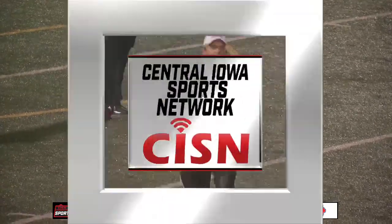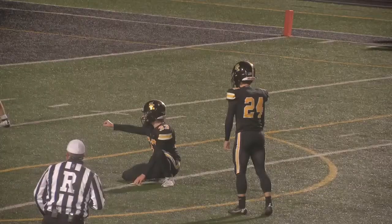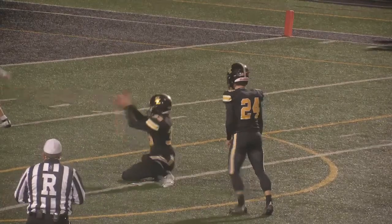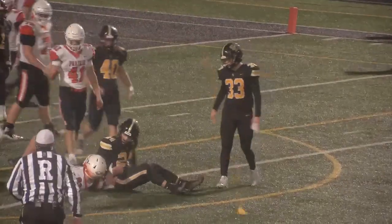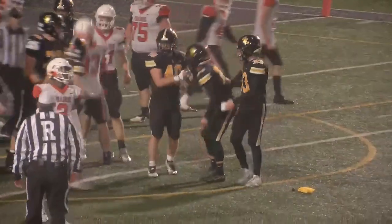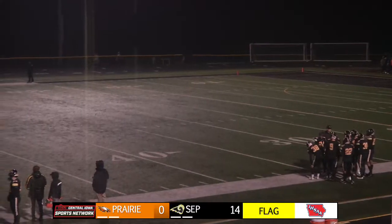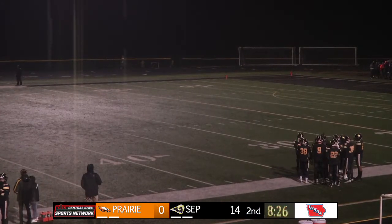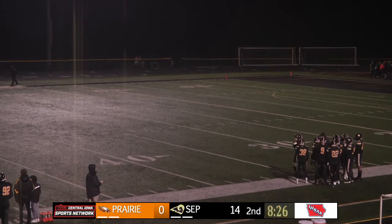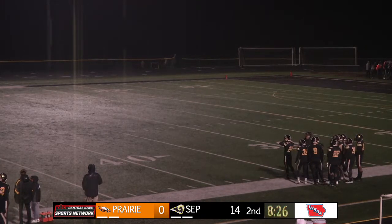All right, we'll come back with the kickoff. Well, let's see the kick and the penalty here. He almost blocks it, so that's what gives him the bad angle. As a kicker, you're told, hey, if you get hit, just fall down. There wasn't a lot there, but you're right. He did come close to blocking it. But so Southeast Polk up 14-0 here.